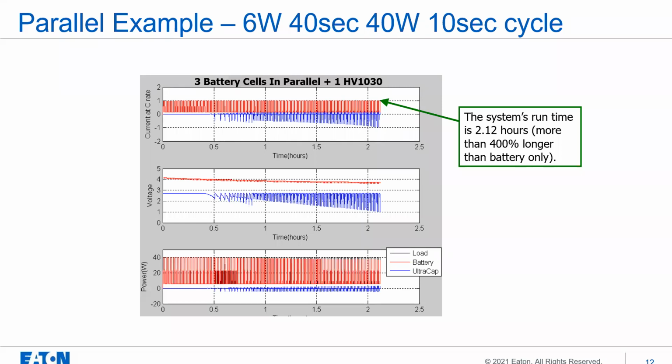So we added a supercapacitor. In this case, it's a traditional supercapacitor EDLC that's a 10 farad part. And the concept is that the supercapacitor is going to relieve the battery of those 40-watt pulses. And what we saw is that the system runtime, because we're limiting the battery current, got out to just over 2 hours. And then also with that lower current on the battery, we expect that the overall lifetime is going to be extended as well. Okay, so that's a fairly cost-effective method to extend your runtime if you have very pulsy type loads and running them on a constant basis.